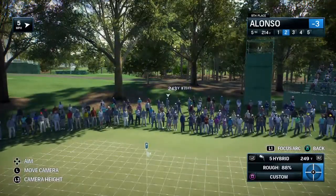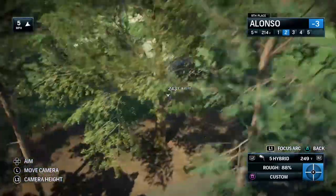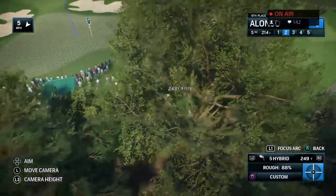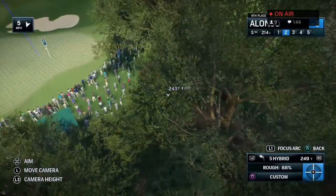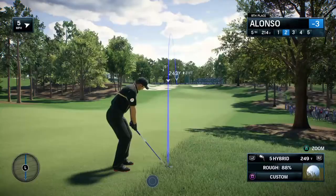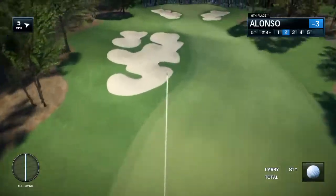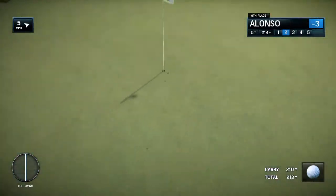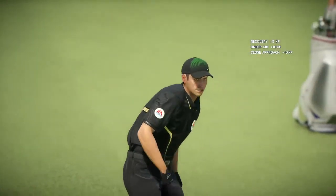But usually that's what happens. This looks like it's going to find the target. Frank, that is how it's done. Yeah, take a gross of those. That is a lesson in itself.